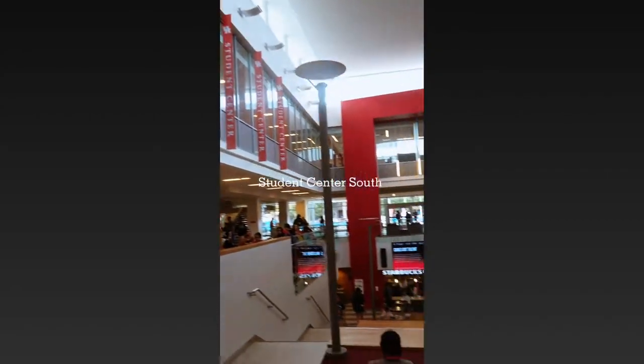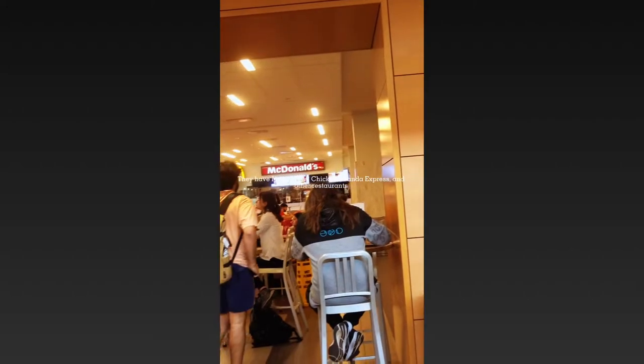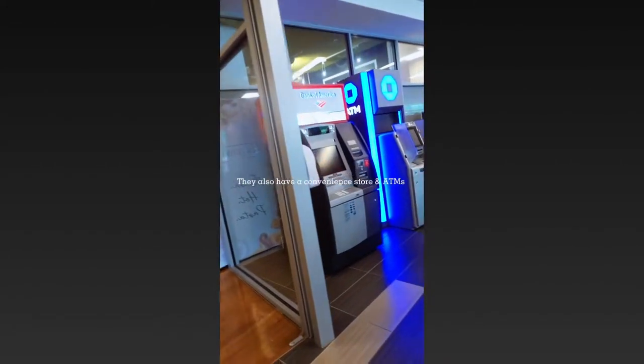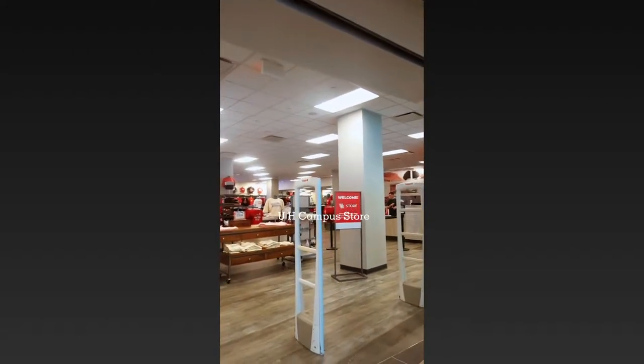Student Center South. They have McDonald's, Chick-fil-A, Panda Express, and other restaurants. They also have a convenience store and ATMs. UH Campus Store.